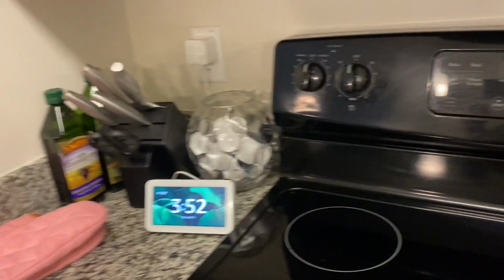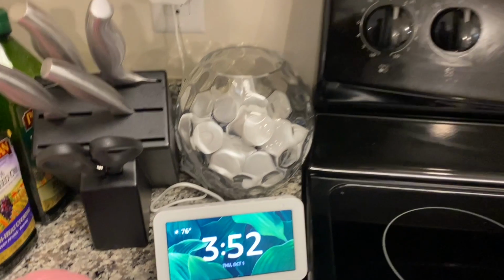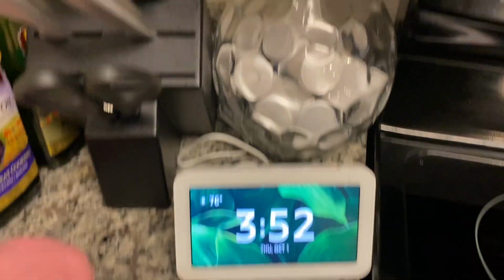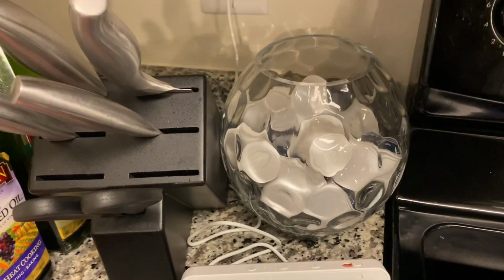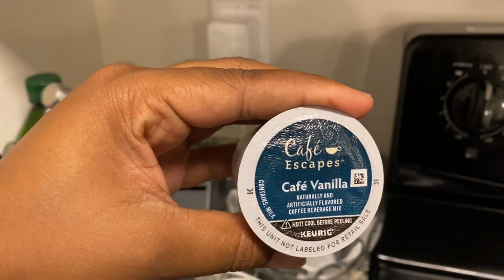So, yeah. And then right here, I just have my Alexa, as well as my knives, some oils. And then I have this little glass bowl that I got from Burlington Coat Factory. And it just has some coffee in it. Let me see what kind. It is the Cafe Vanilla. I haven't tried it yet, so it's really just for decoration.